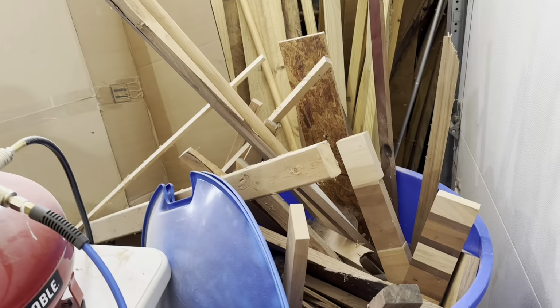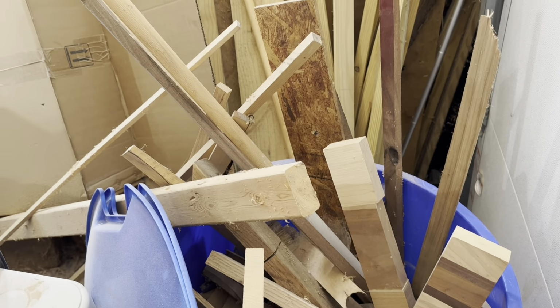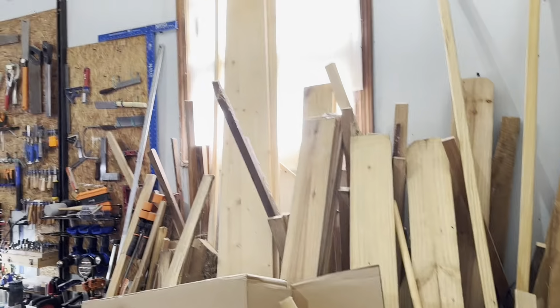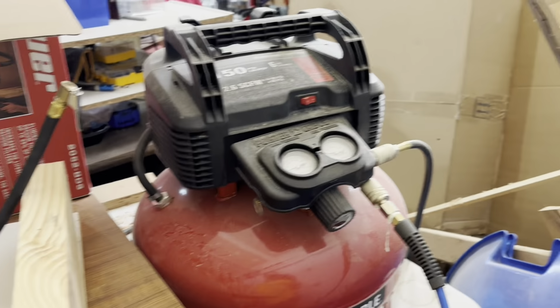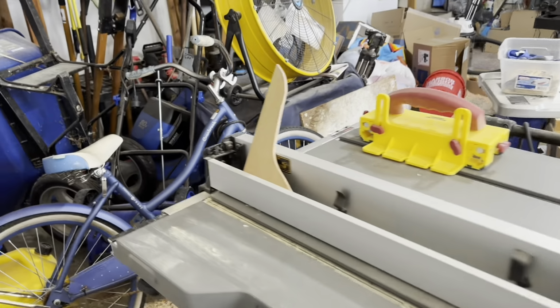Anyway, over here is this hideous pile of wood. Some of this is fence panels and whatnot from Lowe's. Some of it is basically offcuts from another local woodworker. When I first started getting into woodwork, I realized kind of quickly that I had a problem. I needed to be able to practice, but I didn't feel confident practicing on expensive wood.